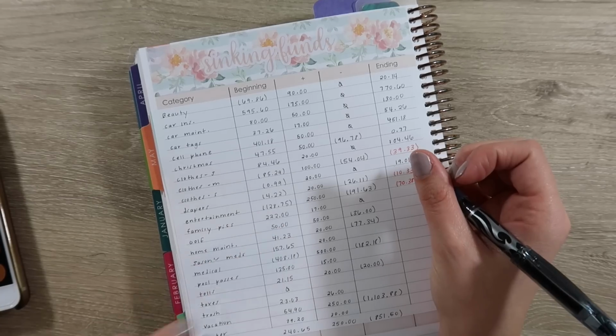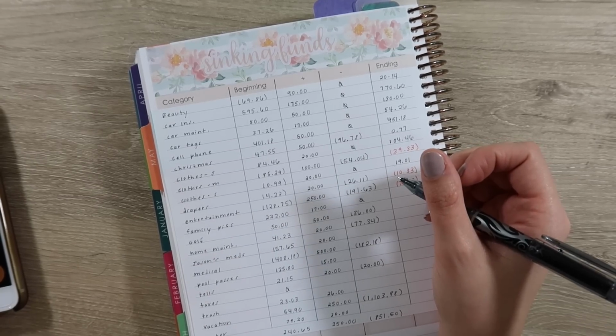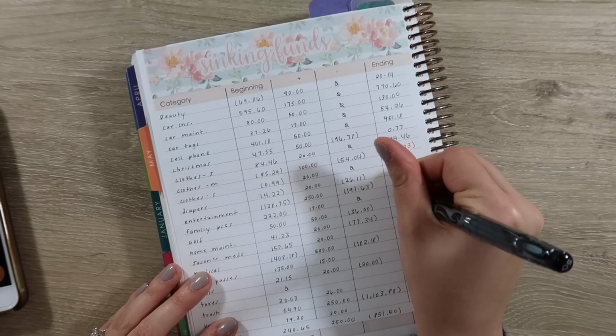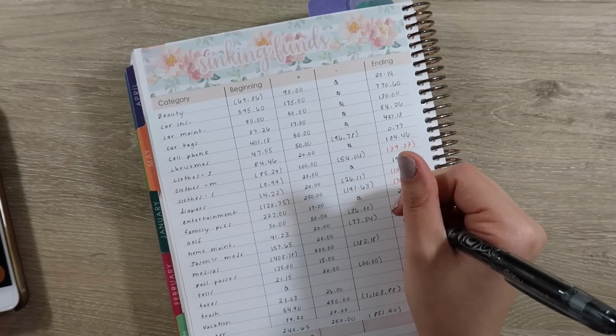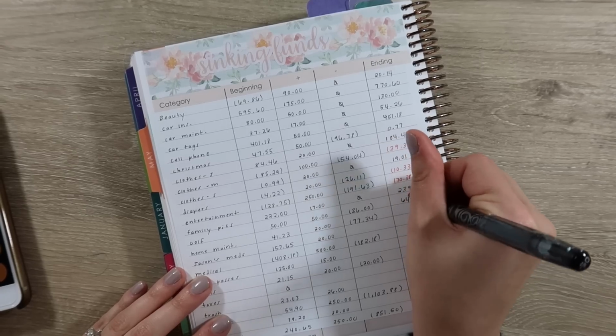Okay, family pics. We have not gotten family pictures yet. We should definitely do that soon because we have plenty of money for it. We're ending the month with $239. And golf, Jason had $100. He spent $36, so he has $64 remaining.